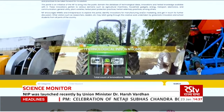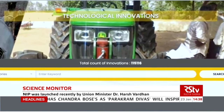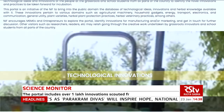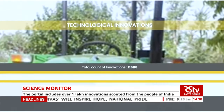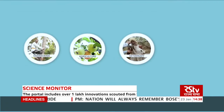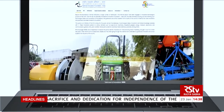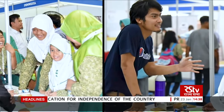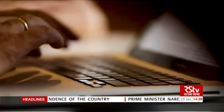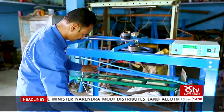this portal has a collection of over 1 lakh innovations scouted from the common people of the country. These innovations include ideas pertaining to domains like engineering, agriculture, veterinary medicine, human health, medicine, and various others. This portal will act as a resource center for students, researchers, micro to middle class entrepreneurs, and people from all walks of life.